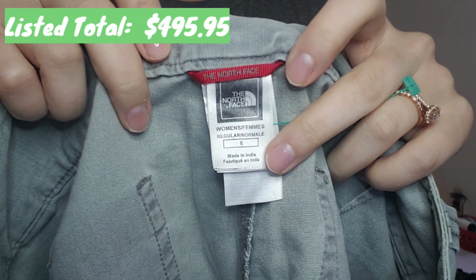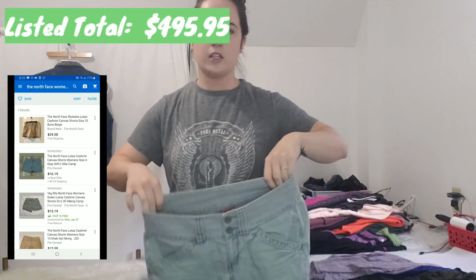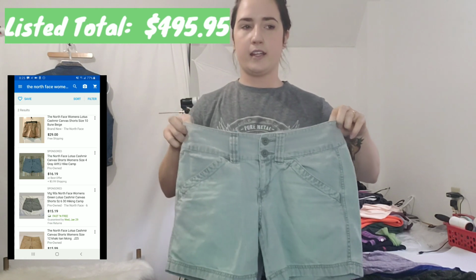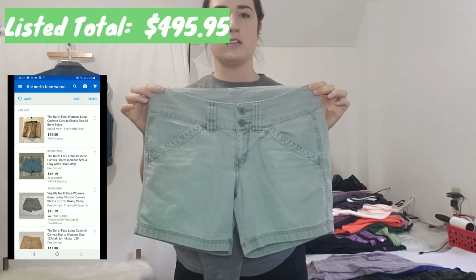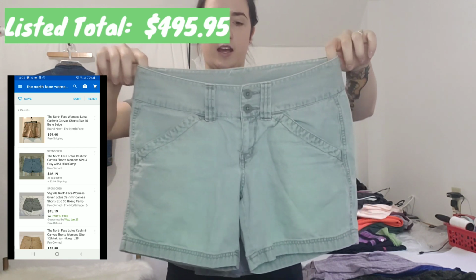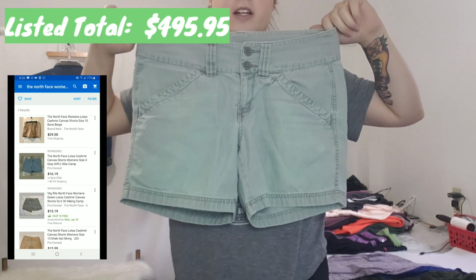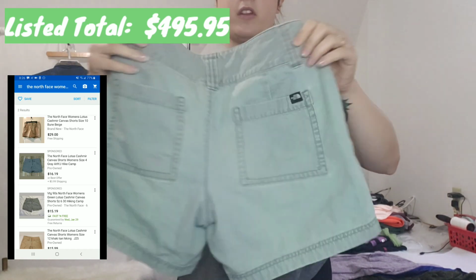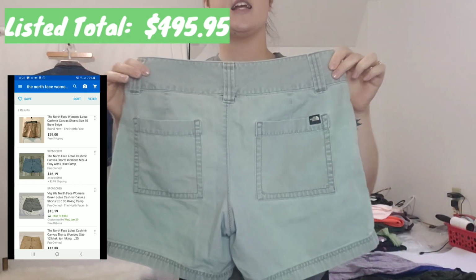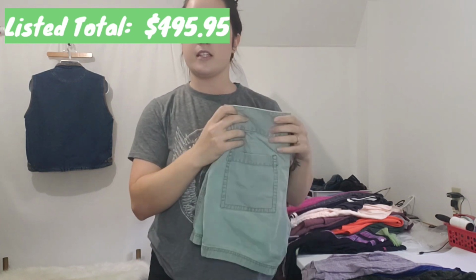This is another older North Face piece. This one's a women's. This is size 6. I looked up the style number on the inside for these just to try and get a name for it, and these are called the Lotus Cashmere Canvas Shorts. I mean, they're cute. They're kind of just a basic short. I wasn't expecting a whole lot for them anyways, but I picked them up because they were North Face, got the branding on the back. Based on comps, I'm going to list these for $15.